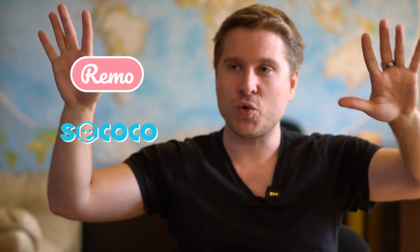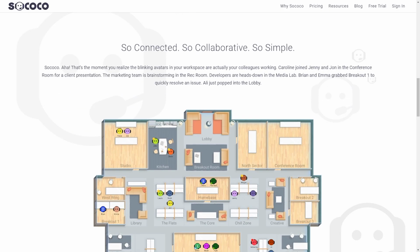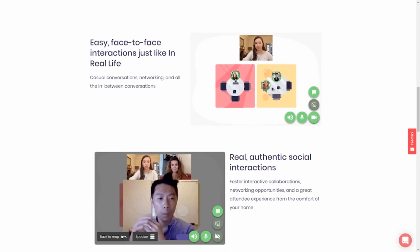The other two, Remo and Sococo, are both virtual environments, almost like a virtual office. It's a map, and you can lock down all of the different offices inside of your company, and then people can go into those offices and talk and collaborate about things. So it's almost like a hybrid of something like Zoom or Slack, but it's virtual. It's a little bit hard to describe. Just go to their websites and you'll be able to check it out. If that's something that interests you in terms of collaboration, I highly suggest you go check out those tools. They're really cool, and they're both remote first companies, which is also very cool.